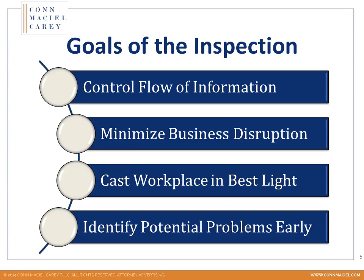And all of the strategies that we're going to be talking about today in terms of preparing for the inspection and what you do during the inspection are geared towards controlling that flow of information, making sure that A, you know what's going out there to the agency, and B, you have some control over when it is shared, in what format it's shared in, the volume that is shared, as a way to manage the inspection and drive the best possible result.